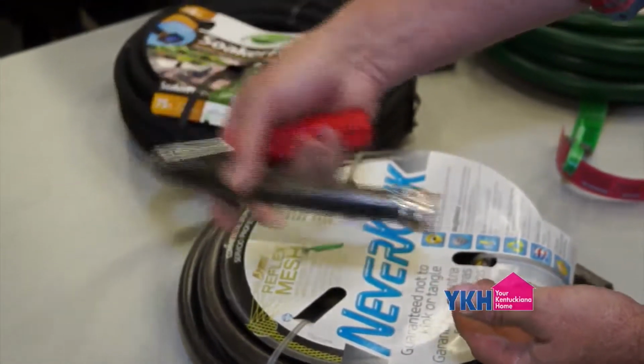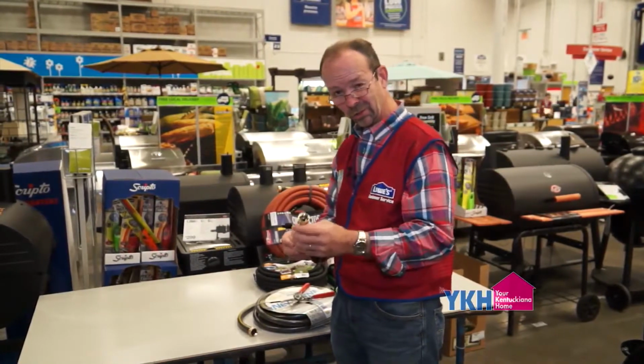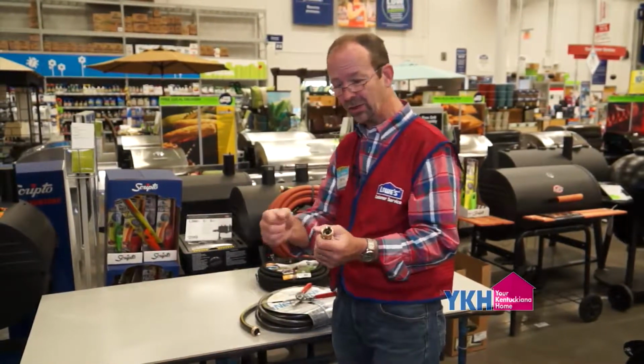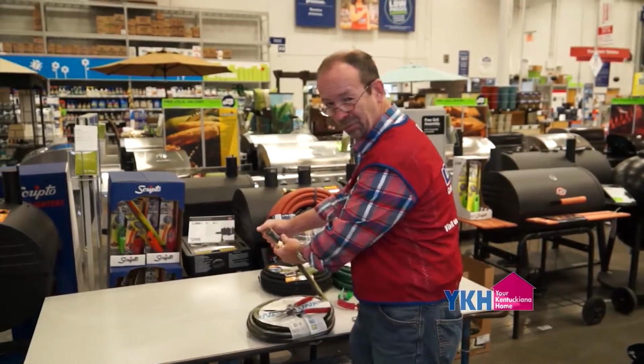Another neat little item that we have is called the No Kink, and what this does is this goes to your faucet and then to your hose to keep you, when you go to pull your hose a little bit, it might bend like this, cut your water off.